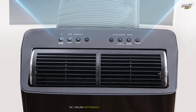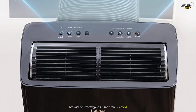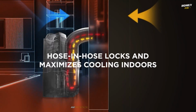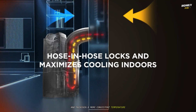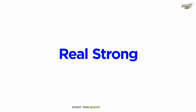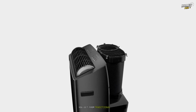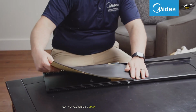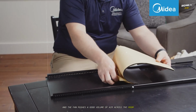The cooling performance is technically decent. It uses inverter technology, which is supposed to save energy and maintain a more consistent temperature. I mean, it does cool the room smoothly without those massive temperature swings you get from traditional units. The air feels crisp, and the fan pushes a good volume of air across the room.